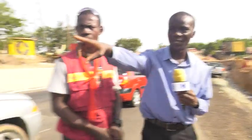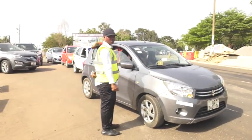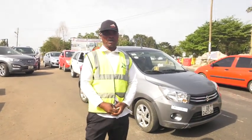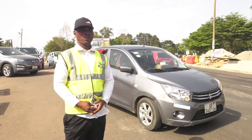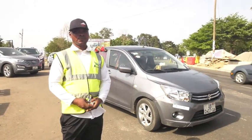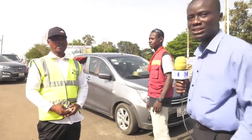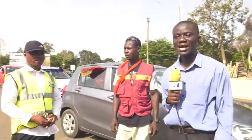Just observe, he's been given a token. So that's an example of what happens. He has just been given one cedi for their hard work. So even though the tunnel has been open to traffic, there are some motorists or users who appreciate their efforts. As a result, they are showing goodwill and appreciation by giving them a token. We shall continue to follow this up and keep you updated. But until then, this has been Gabriel Ni Obudai Togbo Ashon reporting.